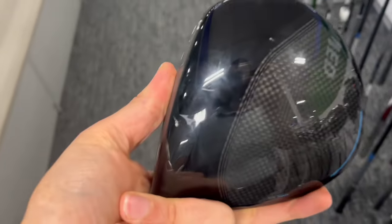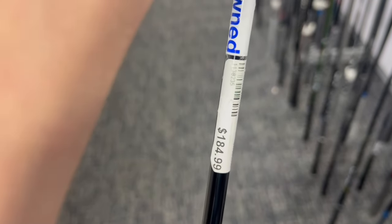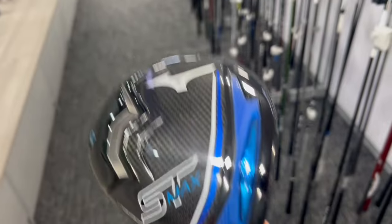This one had a pretty big gash on the crown of the club, and it looked like it had been hit pretty aggressively, but for $185, I'm still kind of regretting this. Let me know down in the comments if I should have picked this up, but I did leave it behind.